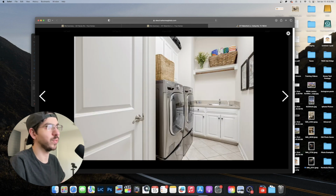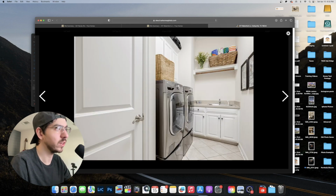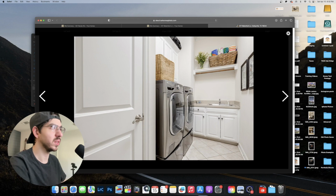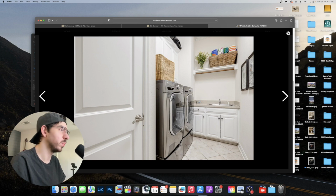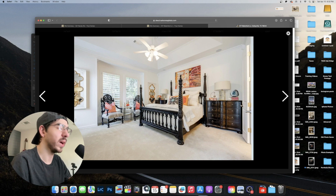I think this photographer actually shot 2 angles here. There was a straight on shot, and then there was this one, but the straight on didn't show the door. And I chose to go with this one because I like that you're advertising that there's a closet inside the laundry room as well. This is kind of the same issue as the living room and the entryway.